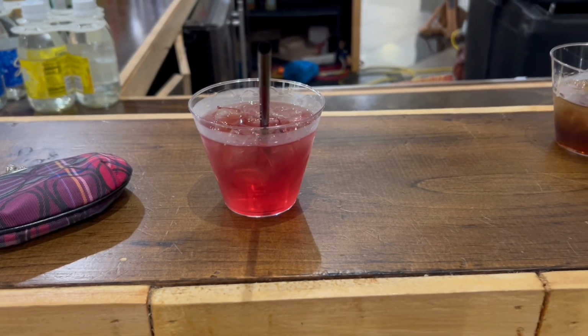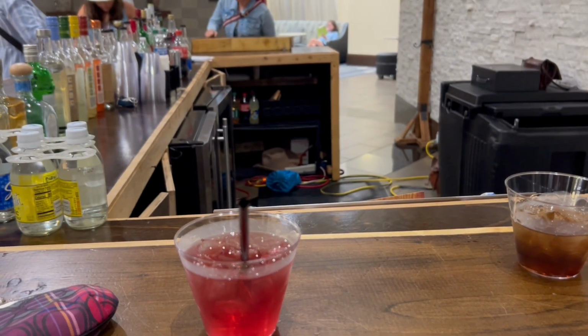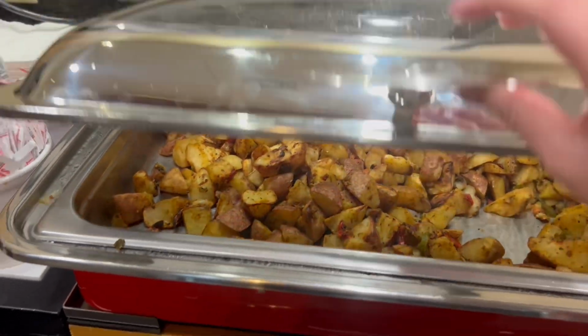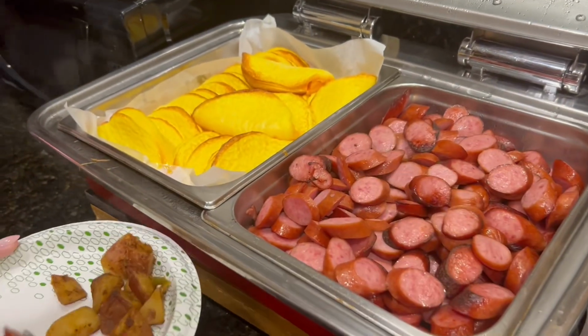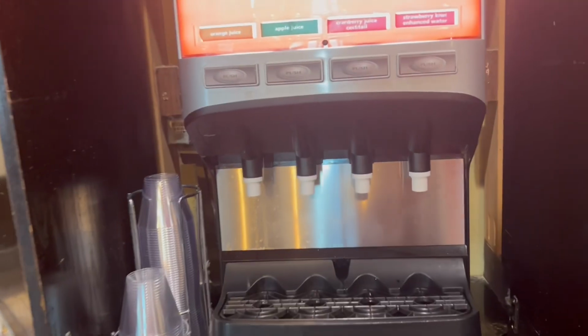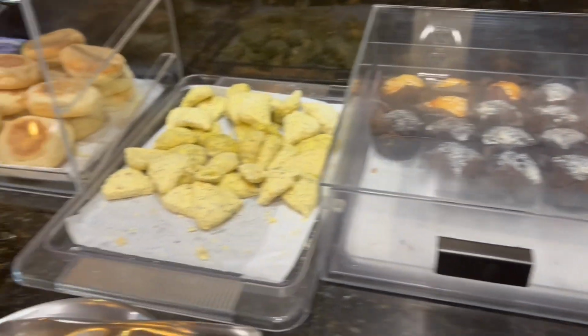Maple sausage and cheese omelets. Oh, they do have cranberry juice here. We were missing that at the other one. Oh no, a chocolate. Oh, scones.